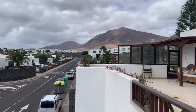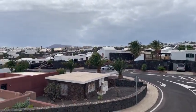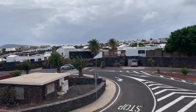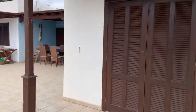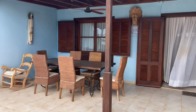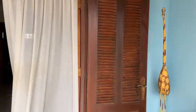The mountains there. This is a volcanic island, so it's very bare with lots of rocks, but all the houses are white and it's just beautiful. And here's my dad's front patio. He lives in a townhouse. He's got a nice little patio here for eating. This is the front door. So Spanish, right? This is his living room.